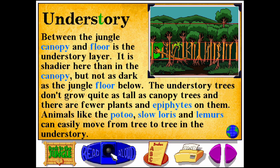Understory. Between the jungle canopy and floor is the understory layer. It is shadier here than in the canopy, but not as dark as the jungle floor below. The understory trees don't grow quite as tall as canopy trees, and there are fewer plants and epiphytes on them. Animals like the puttoo, slow loris, and lemurs can easily move from tree to tree in the understory.